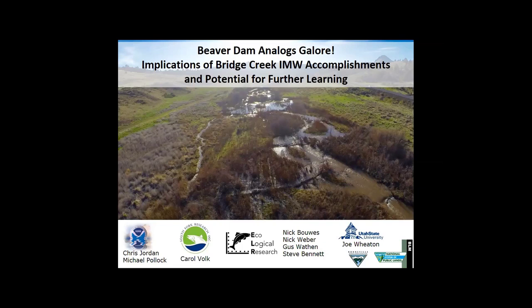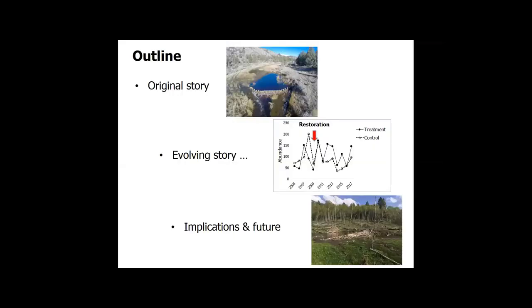Many of these tools were produced by the ISEMP project and BPA funding. And so I just want to give that sort of overview about the two projects before I get started. All right, so that's my outline here.